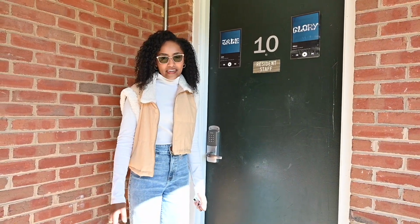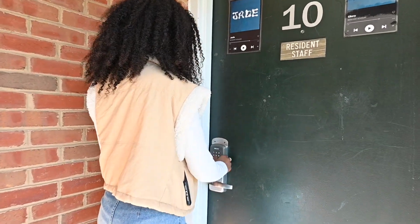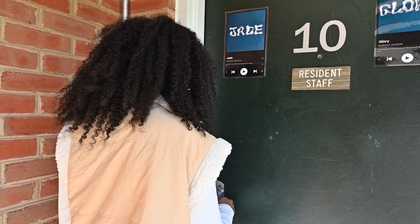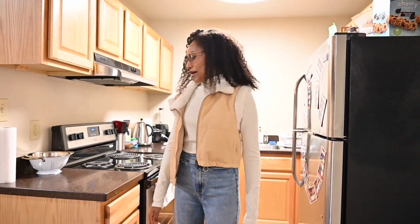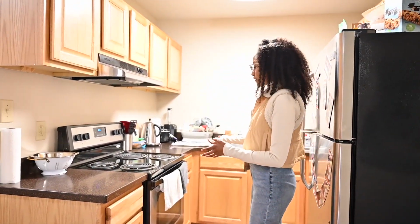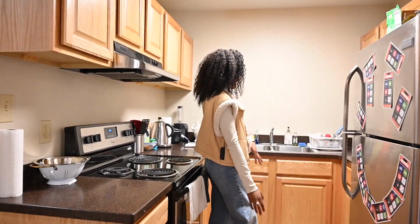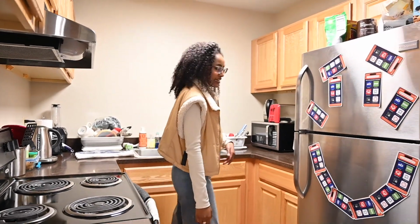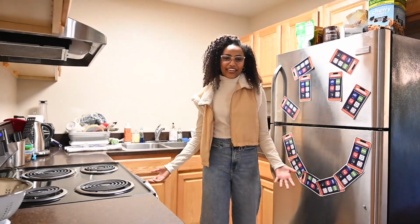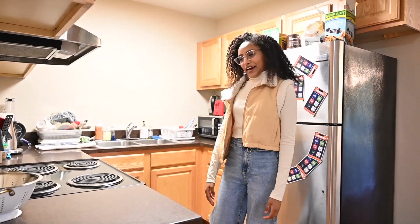Alright, we're at my apartment and I would like to give you guys a tour. Come and join me. Welcome to my apartment. Alright, here we're at the kitchen. As you can see, we have a four-top stove and also an oven. We also have a refrigerator right here. And my roommate and I were able to bring our appliances that we usually use in the kitchen. We love cooking in here. We love making meals. We tend to meal prep sometimes. So yeah, this is our kitchen.